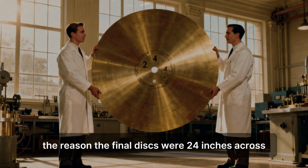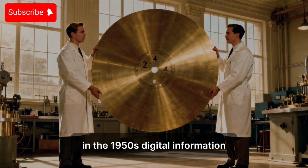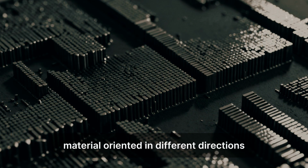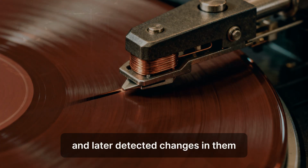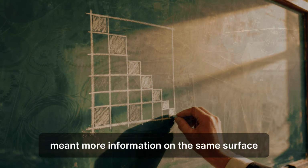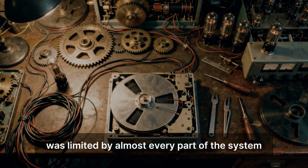The reason the final disks were 24 inches across begins with the physics of magnetic recording in the 1950s. Digital information could be represented by small regions of magnetic material oriented in different directions. A read and write head created those patterns and later detected changes in them. In principle, smaller regions meant more information on the same surface. In practice, the size of each reliable region was limited by almost every part of the system.